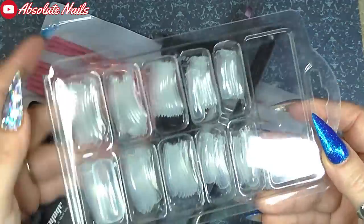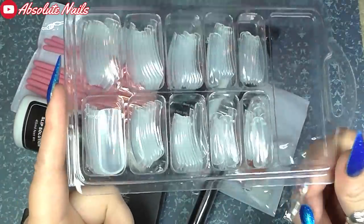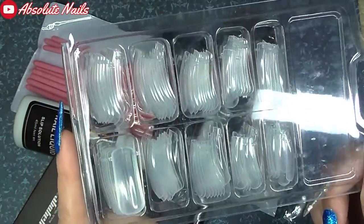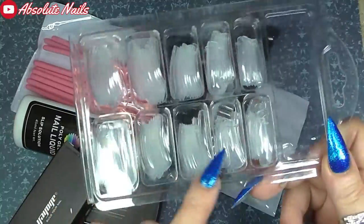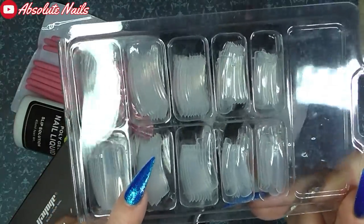Next, they sent me some more Poppets jaw forms. I don't know quite why they've sent me these because I had some of these in the last two reviews that I did. And I used them in the last two reviews, and Poppets last for ages, so I'm not quite sure. I am going to do a giveaway soon, so I'm going to put these in that giveaway because these Poppets are really good. I was very, very impressed.